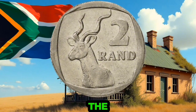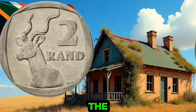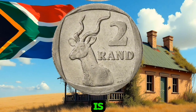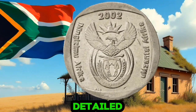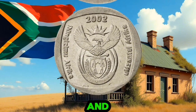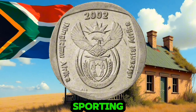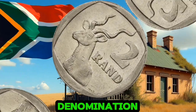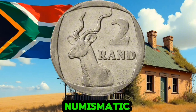Let's take a closer look at the design, which is not only beautiful but carries rich symbolism. On the obverse, you'll find the portrait of Nelson Mandela, South Africa's beloved leader. The legend Nelson Mandela is inscribed alongside it, honoring his role in the country's transition. On the reverse, you'll find a detailed depiction of the springbok, South Africa's national animal, symbolizing the country's strength and resilience. The springbok was an iconic figure for South Africa's cultural heritage in the sporting world, especially in rugby. The coin also includes the year of minting and the denomination, 2 Rand. The Rand sign and the design together make this coin a piece of both historical and numismatic significance.